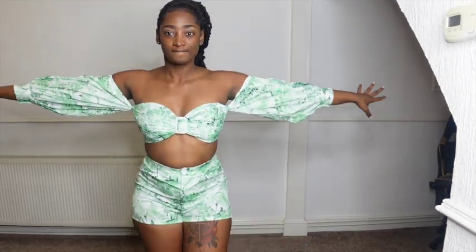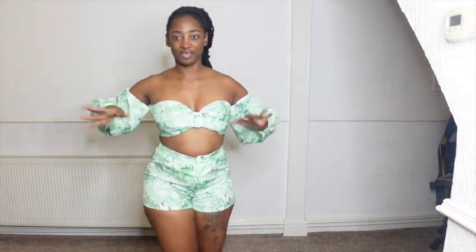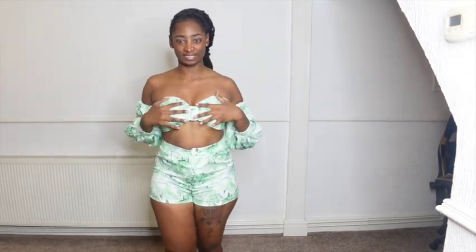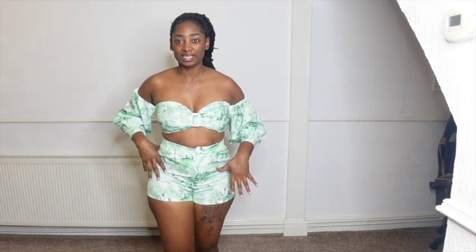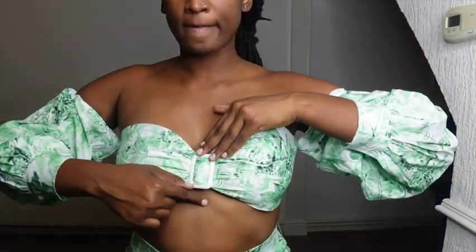Alright, guys, so this is another one of my favorites. I'm loving everything so far. This is a two-piece set. It's green and white, and I love it. Let's talk about the top first. Firstly, this is a nice cute top that came with it, and it has a white buckle. As you can see, the whole thing is green and white.